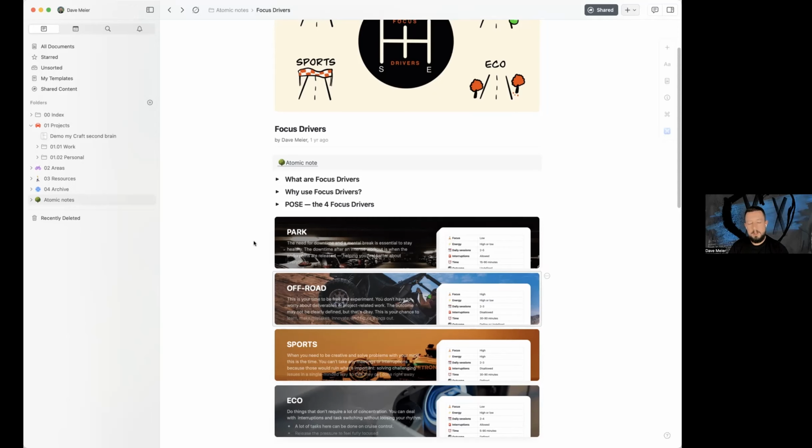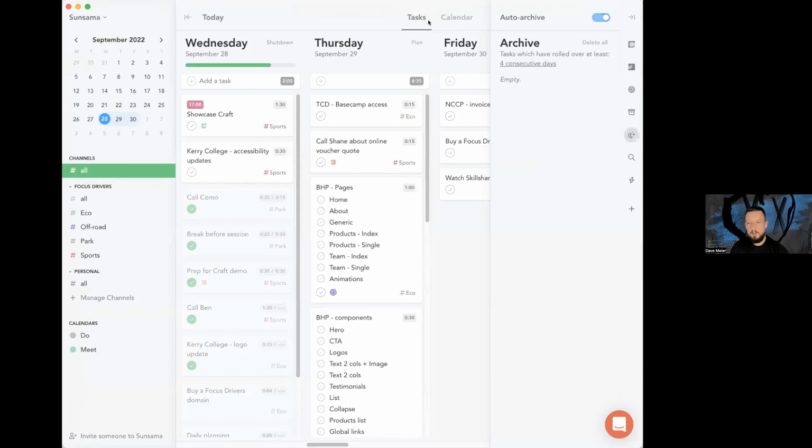And what it allows me to do is, by categorizing all of my tasks, at the end of the day when I do a daily review, I'm just going to quickly switch to Asana. I use Asana for my daily planning. And when I'm in Asana, I have all of my tasks, and you can see I use the same categories: eco mode, off-road, park, sports. Each of the tasks for my day is categorized, and you can see today it's sports mode.